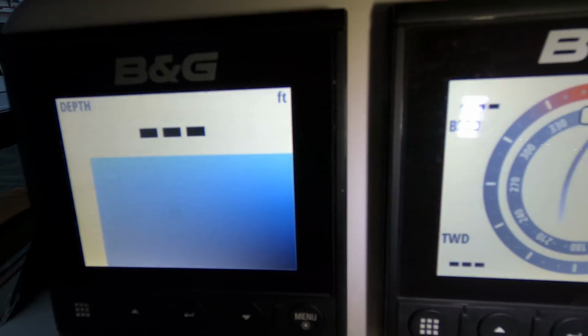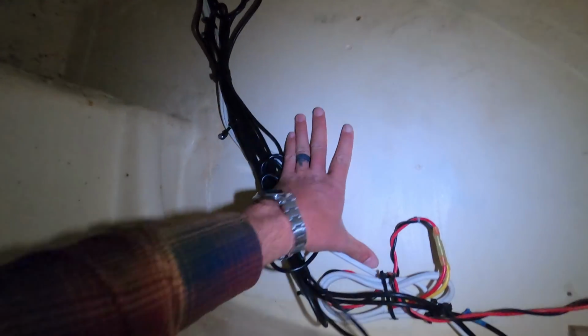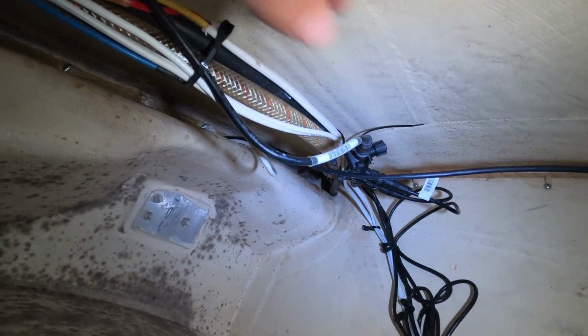Oh, okay. All right, so now we're getting absolutely no data. I guess I'll try to disconnect the wire I just put on, and if disconnecting it makes things work again, then I'll know that it's my wiring.